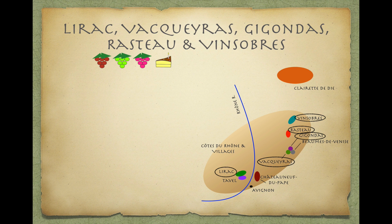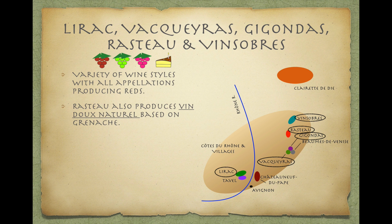Five appellations in the area, Lirac, Vacqueyras, Gigondas, Rasteau, and Vinsobres, all produce red wines that overlap in style, and some also produce whites and rosés, and, in the case of Rasteau, a fortified dessert wine called a vin doux naturel based on Grenache. The varietals used by these appellations cover the Rhône spectrum, though Grenache is the only main variety in most of these appellations and can make up to 75 to 85% or more of the blend. Lirac is a bit more flexible and recognizes Syrah, Mourvèdre, and Cinsault as main varietals alongside Grenache.